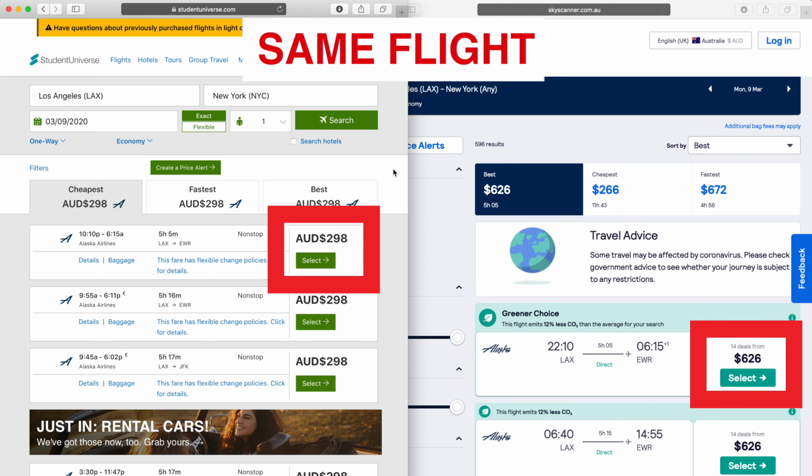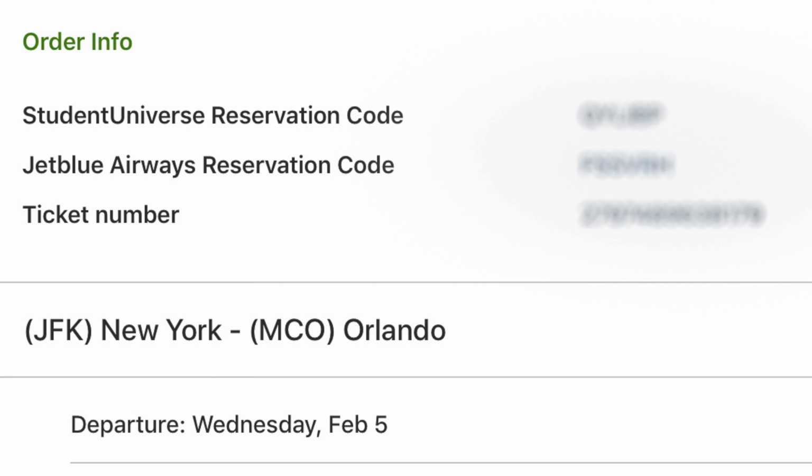Some of the fares and routes that they display sometimes don't even show up on other websites, so that's super cool because they give you so many options and they're so much more affordable compared to any other website that I've seen. One thing that I love about StudentUniverse is that as soon as you complete the booking, you get 2 confirmation numbers. You get one for StudentUniverse and one directly with the airline. So you can go to the airline's website, type in the confirmation number, and your booking will show up, which I find super reassuring when you're booking a flight. You just want to make sure everything's there and that you can log in and select your seats and all that kind of stuff. So you can do that as soon as you finish the booking.